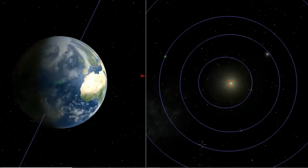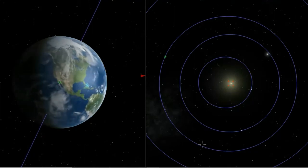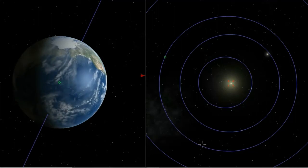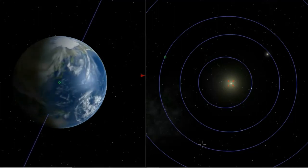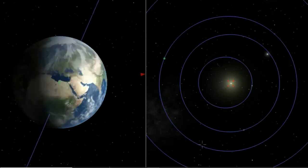However, at the same time, it's also locked by gravity into an orbit around the Sun. Still going by 4,000 times speed, look how little of its orbit it moves through each day. Okay, let's bump this up to 400,000 times.